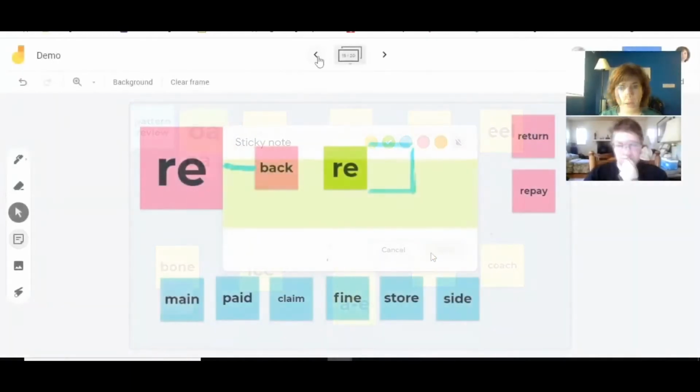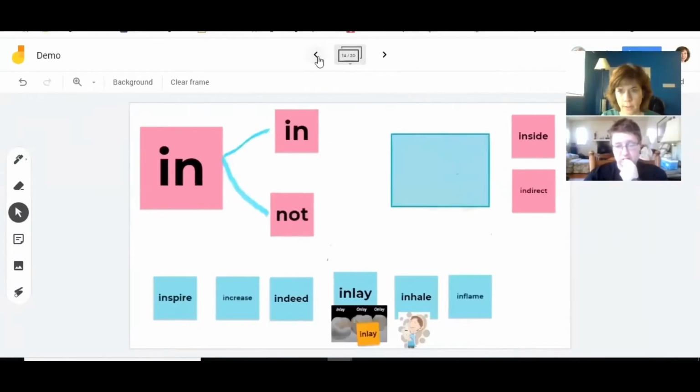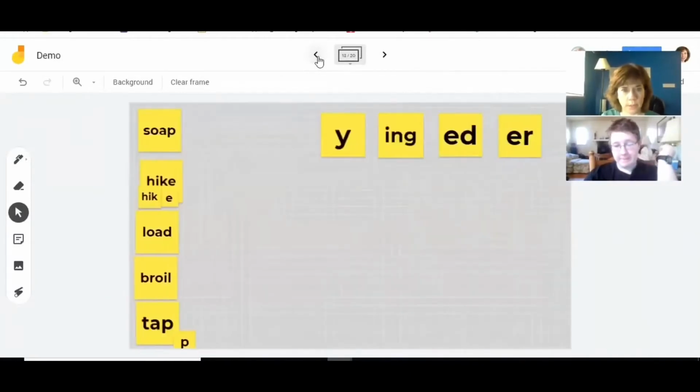I got OA. Jacob was starting to tire, so we skipped the next few boards that involve adding suffixes or prefixes to the words. We'll save that for next time. Instead, I decided to do a quick word ending review before we ended our lesson for the day.